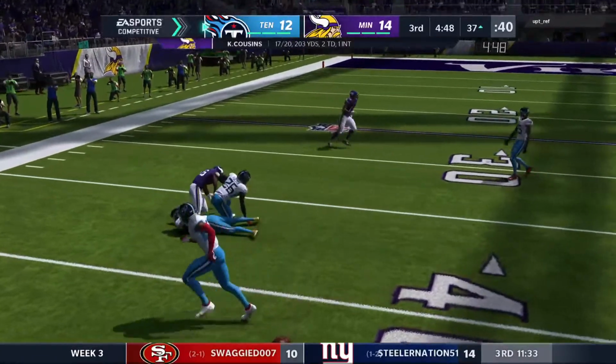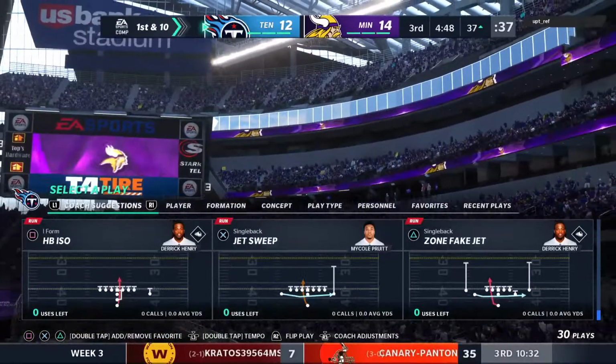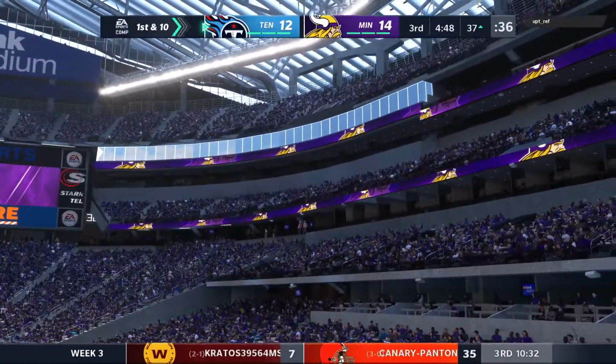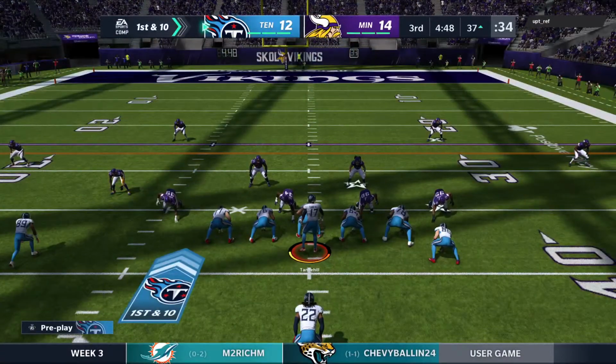Now, meanwhile, they go for it on 4th down, and my goodness, incomplete. Boy, a curious decision to go for it. Doesn't pan out. And the Titans, they've got the football back, and they've got it in great field position.